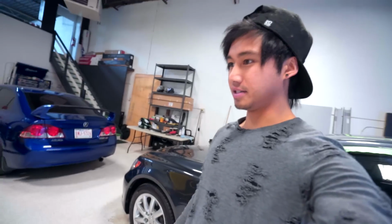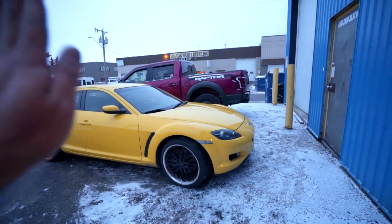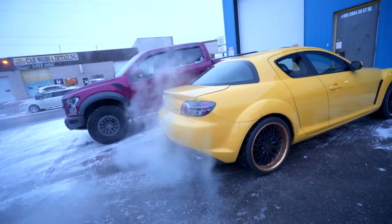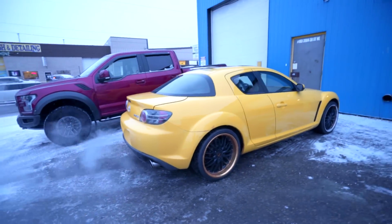Yeah, I think what would change it up is if we got headers, maybe an intake. But we'll save that for later. It's looking good. Thanks, Ed. Appreciate it. Thanks, Angus, for the help. You're welcome. And also, thank you, Lyft. Maybe give you guys a preview of what it sounds like outside. That sounds good, actually.